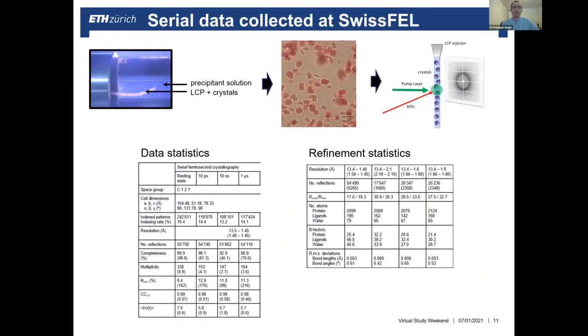Now, we have performed a very successful experiment at the SwissFEL free electron laser. Here in the upper left corner, you can see the crystallization setup. We use Hamilton syringes, and the lipidic cubic phase is inserted in a kind of tube. It initially contains protein embedded in the lipidic cubic phase. And when we immerse this into the precipitant solution, after a while, we obtain a very nice high-density crystalline sample, which we then use in time-resolved experiments.